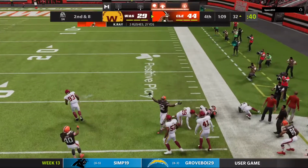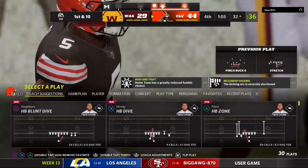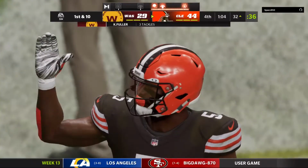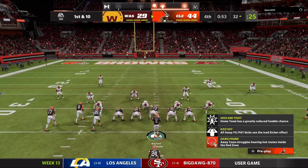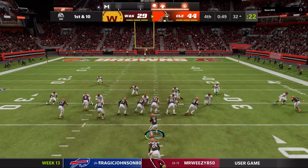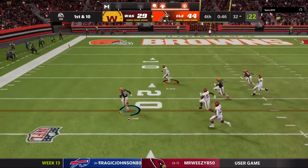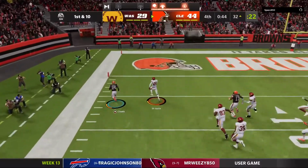And he takes this one down almost all the way to the 30. A good run there off right tackle. In old school NFL football, the right side of the offensive line is often known as the nasty side. The left side, usually the technical side. Kind of reminds me of the old Atlanta Falcons 2009-2010. That's how they constructed their offensive line.